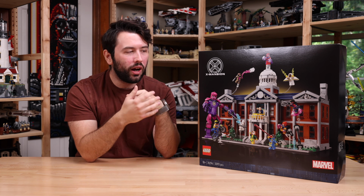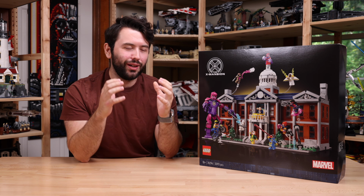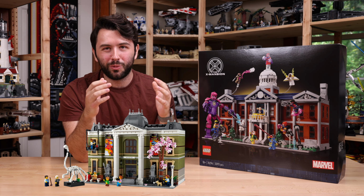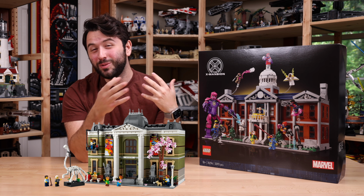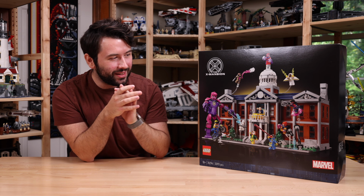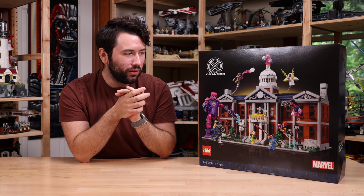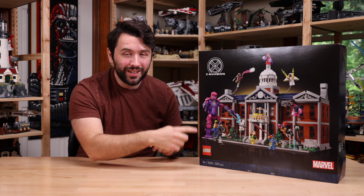You know, obviously there's more color in this variation. But I know what you're thinking in the comments below. It looks like the LEGO Natural History Museum just recolored. And I think that's probably the biggest issue. If the Natural History Museum didn't exist as a LEGO modular building, then this probably would have been a perfectly fine choice. Keep in mind, this is a modular building.